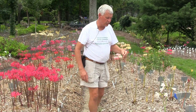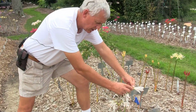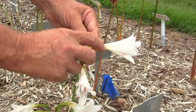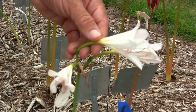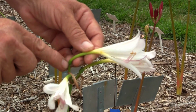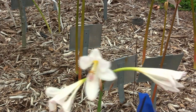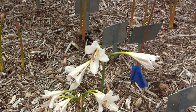Okay, this is Longituba we mentioned, and Longituba is named because it has a long tube at the base. These tubes can measure anywhere from 1.5 inches to 2.5 inches. The way they measure that is you take the petals off, and from the point where the petal breaks, from there to the ovary, that's the tube. We actually measure the tube, and that's a technique we use to help us identify the different plants.